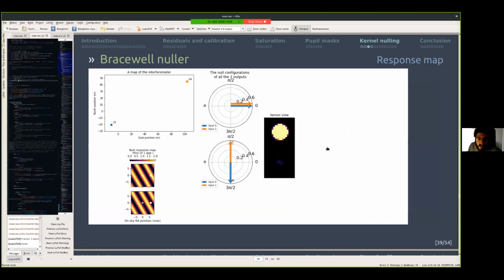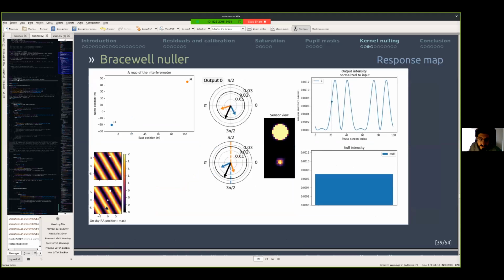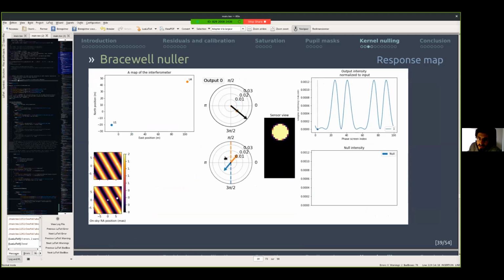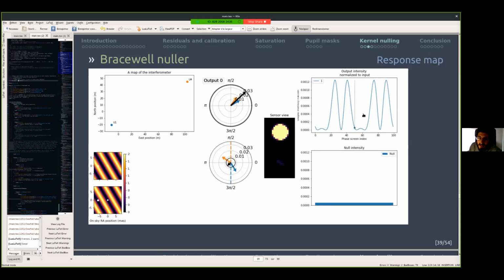And so how does this work in practice? If you have an off-axis source that moves around like this in the field of view, you would have the signal from this source that moves around like that, and you'd have in black the combination of the two. As a result, you'd have an output intensity that gives a signal here that is modulated based on how you move around here.